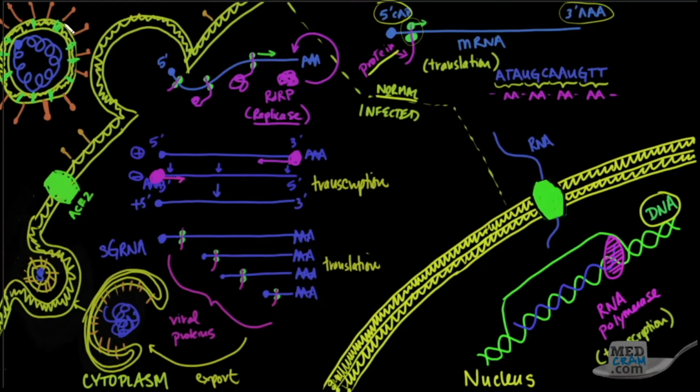Now enter coronavirus. Coronavirus has its own genome. It is made out of RNA, and that RNA just happens to have a 5' cap and a poly A tail. So when it pops into the cytosol, it's going to be read by those same ribosomes that can't tell the difference. Except this time, instead of making a protein that's useful to your cell, this RNA that comes out of the virus is going to make something called an RNA-dependent RNA polymerase.